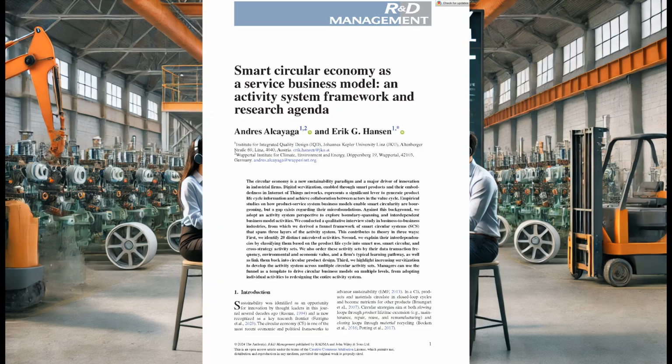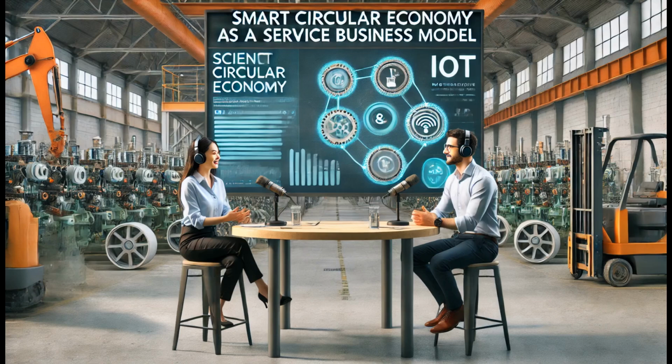The title of the paper is a bit of a mouthful: Smart Circular Economy as a Service Business Model. But it makes a really interesting point. Going circular, minimizing waste, it's not just good for the planet. It's good for business, too. Exactly. We're moving away from that old make, use, dispose mentality. Which, let's be honest, hasn't exactly been kind to our planet.